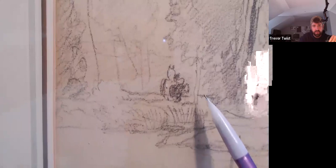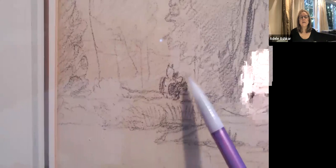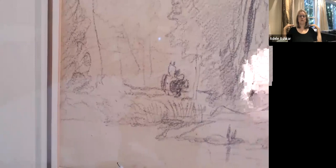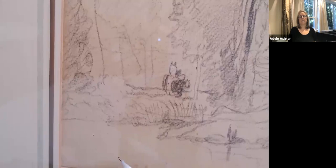Well, that is the horse's head, but he didn't draw in the facial features. Okay. So it's kind of the outline of the horse's head, and he's looking at you like this. And you see the rest of his body is sort of in line with it, behind it. Right. And then, what is this?